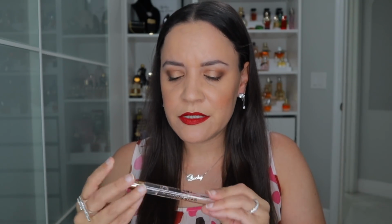I do have a little travel of Marc Jacobs Perfect. Both of these perfumes, because they do smell very similar, they're described as green, fruity, woody, aromatic, almond, yellow floral, sweet, nutty, powdery, and musky. Oh yeah, they do open up the same.